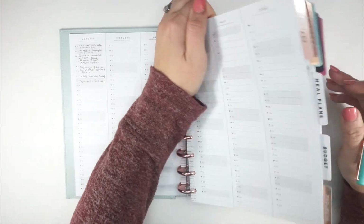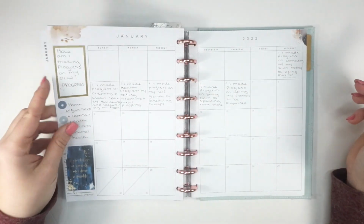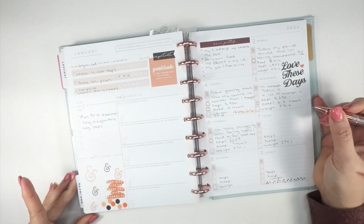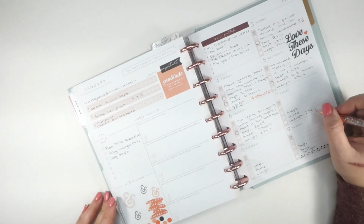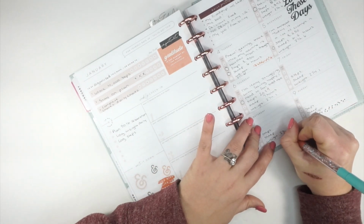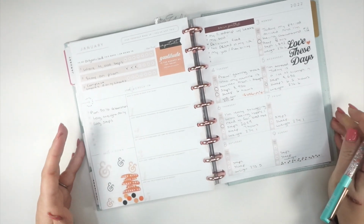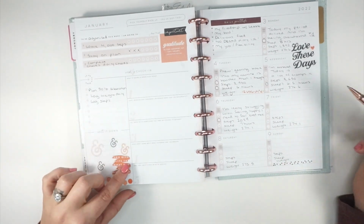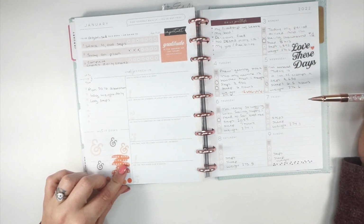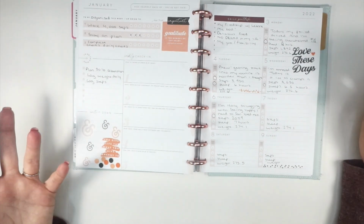Next, I pop over to my wellness planner and I sit down and I look at my weekly spread and I go ahead and record my weight. So yesterday was 274.1. Today is 273.5. That was today. So I go in and I record that every day, and I take a look at this, and if there's any space that I need to fill in on my wellness plans, then I do that. That is kind of my morning routine.